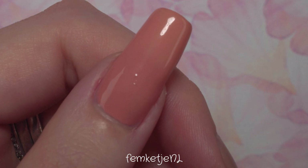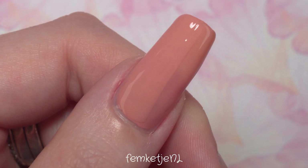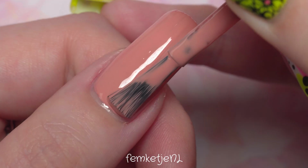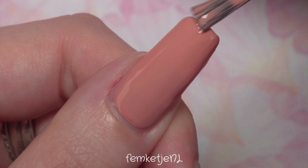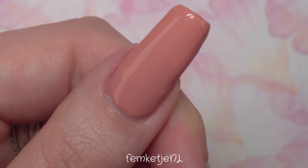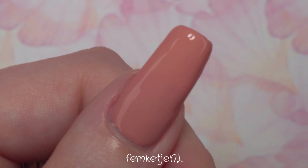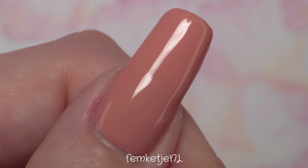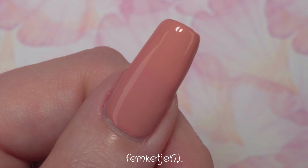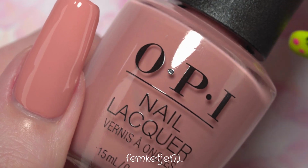But yeah, once again, the formula is pretty similar to the first colors as well. Pretty much a lot of the colors from this collection are quite similar in formula. They're not super runny or something like that. The first coat is still a little sheer and patchy, but the second coat definitely makes it look perfect, just flawlessly opaque, and I do feel like these polishes level out quite nicely as well. So you don't really have to overwork the polish to get an even effect. So yeah, this color pretty much is one of my favorites.